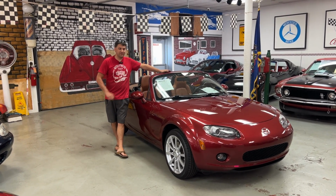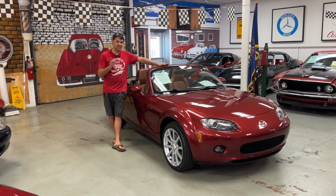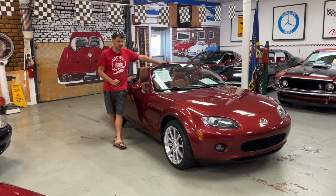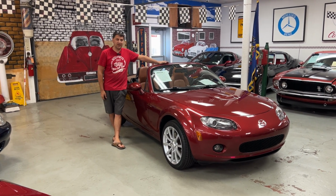Today we have a familiar face here, a 2006 Mazda Miata Grand Touring with 91,000 miles. Actually sold this car about 3 years ago. I traded it back in on a Mustang. They needed a back seat.